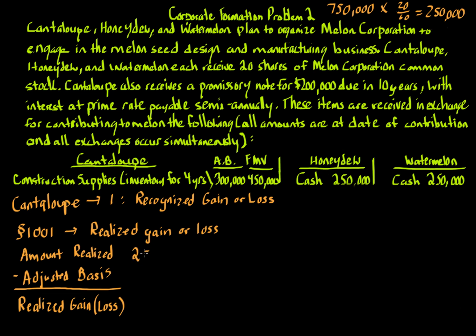So the value of the stock that Cantaloupe receives is $250,000 plus the promissory note, which based on these having a prime rate, it's semi-annual, being plain vanilla, the value of that note is very likely to be $200,000 because it's paying adequate interest, market rate interest, and a $200,000 payment at the end. So the amount realized is $450,000. What is the adjusted basis of property given up? That would be the construction supplies, which is a basis of $300,000. So we subtract away $300,000. So the realized gain is $150,000.